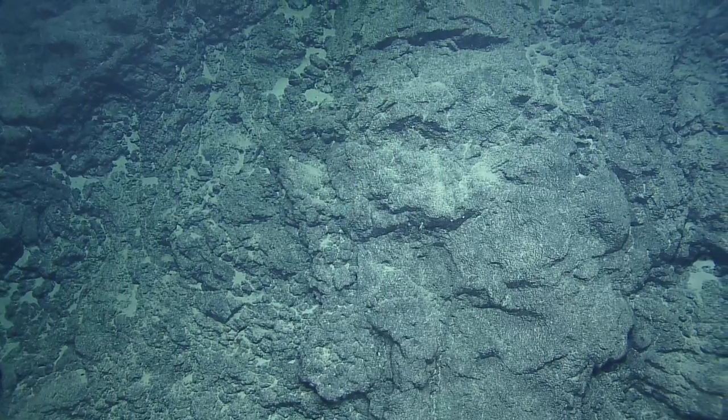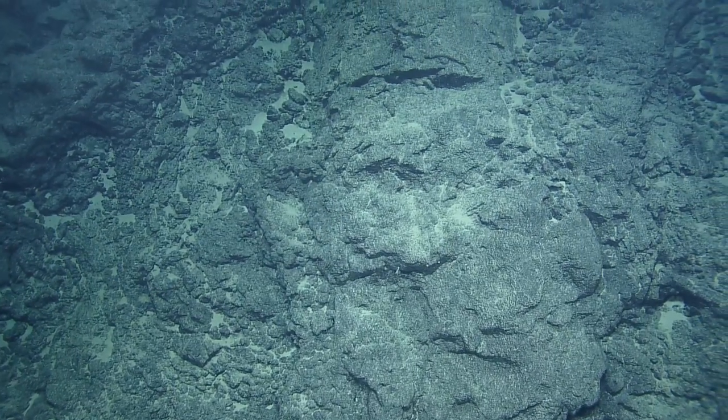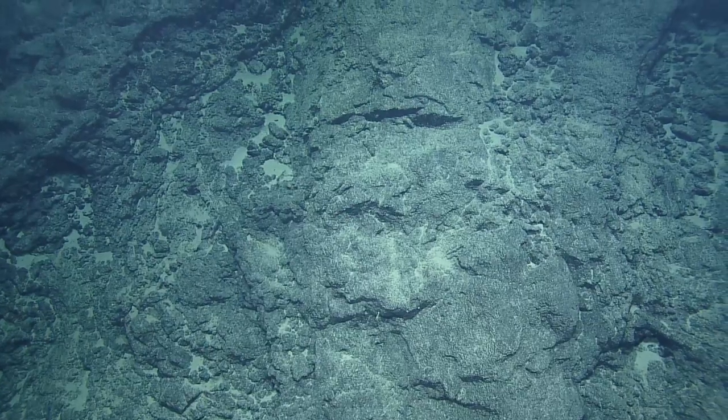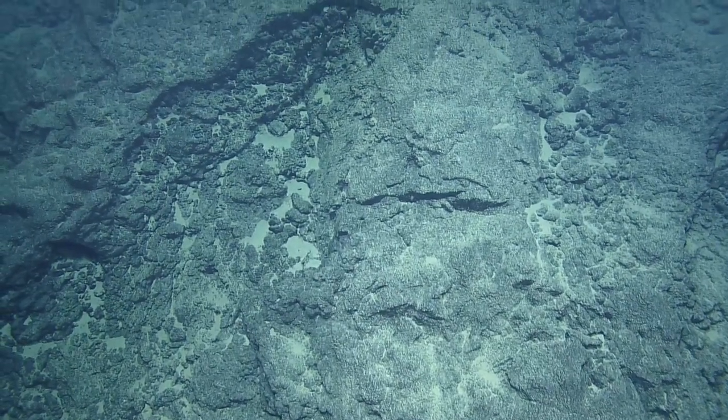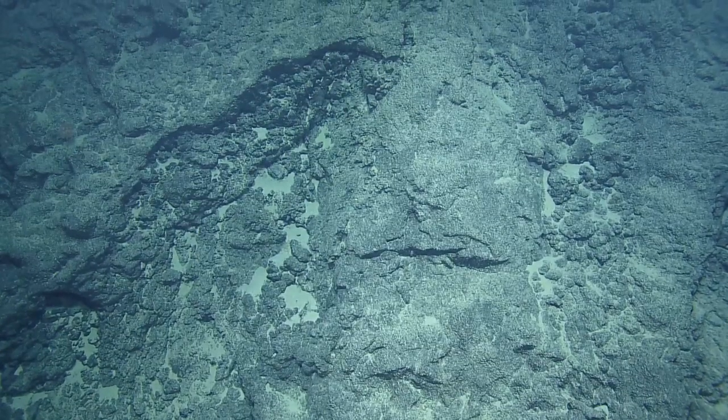All right. So we are currently heading bearing 194, tracking at 0.3 knots, just heading steadily upslope to waypoint 3.